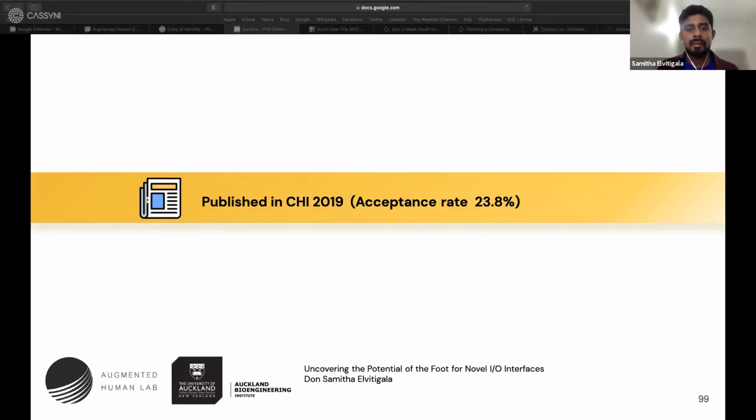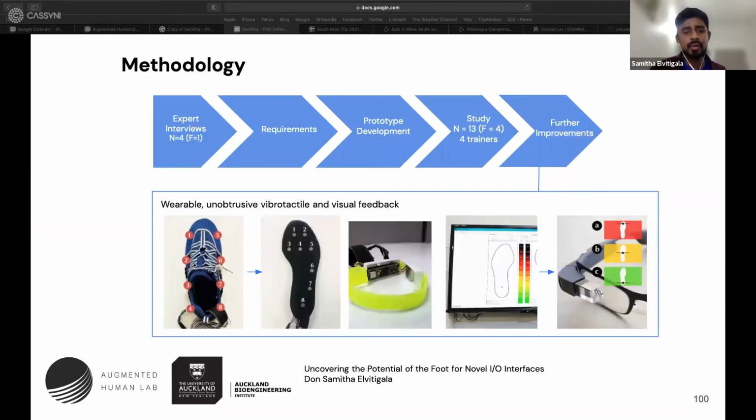This entire work I published in CHI 2019. Then I further improved the prototype according to the feedback of my initial participants and trainers. They wanted more unobtrusive wearable feedback, so I developed a vibrotactile insole that can be inserted into a shoe. Also, I miniaturized my PCBs to improve the wearability, and also developed a peripheral feedback method to provide unobtrusive visual feedback using a peripheral head mounted display such as Google Glass.